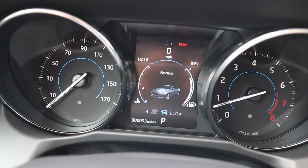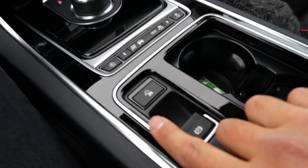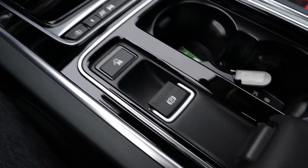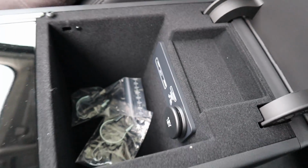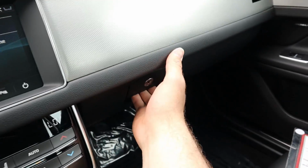Pretty straightforward. We have our cup holders here, and you can cover them up with that little piece if you would like. Now this is kind of weird. This is kind of like a crawl control, which again, it's interesting that a sedan has that, but it's cool nonetheless. Got a parking brake right here, center console which opens up. You've got a couple of USBs and then a 12-volt inside of that. It is lined with felt.